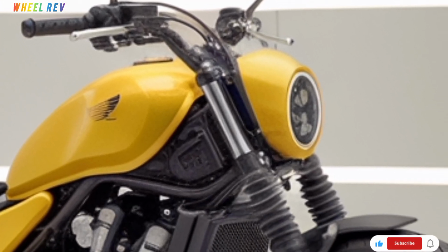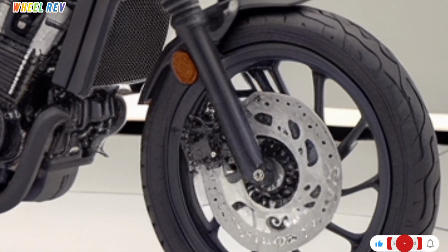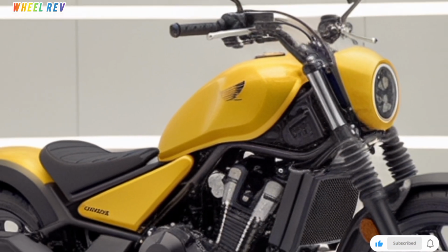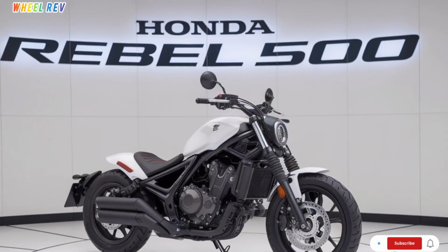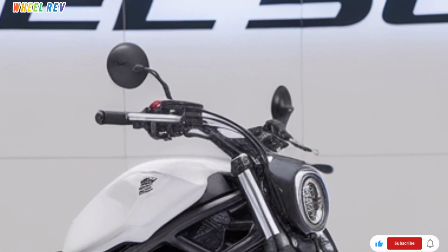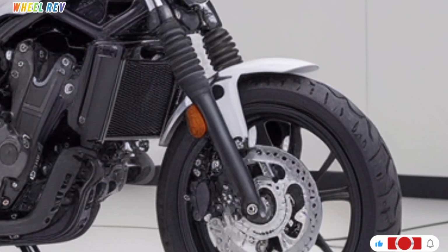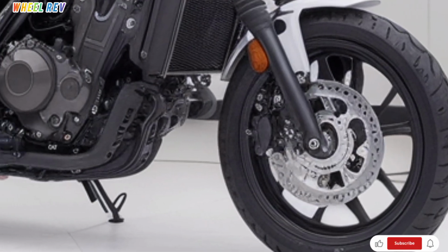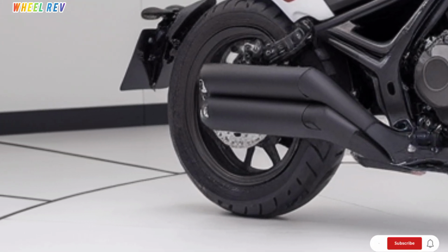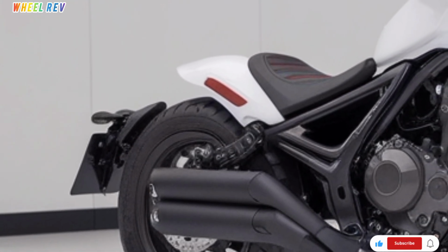Lighting and instrumentation have been brought up to date as well. All lighting is now LED: headlight, tail light, and turn signals, which not only improves visibility but also sharpens the bike's look. The round LED headlamp gives a nod to classic cruisers while still being thoroughly modern. The digital display has been tweaked to improve visibility in sunlight, and though it's minimalist, it gives you all the essentials: speed, gear position, fuel, and more. Honda resisted the urge to overload the dash with unnecessary info, keeping the bike's clean and simple identity intact.